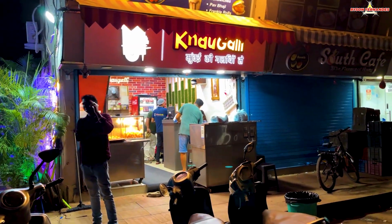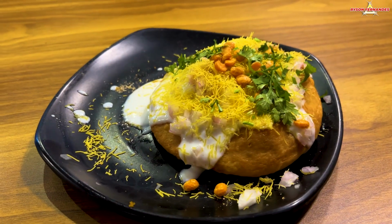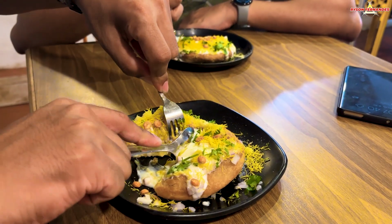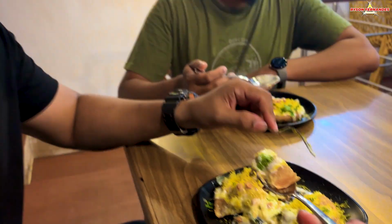Guys, then we came to a place called Cow Gully because Sensi suggested to us that the kachoris from this place taste amazing, and I am a big kachori fan, so we came here specially to try out their kachori. So let's check it out. Mind blowing, guys, mind blowing.